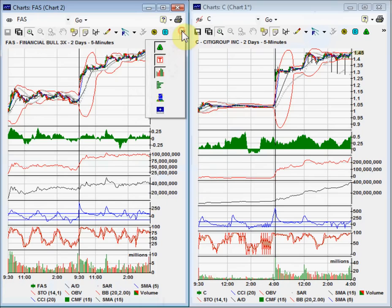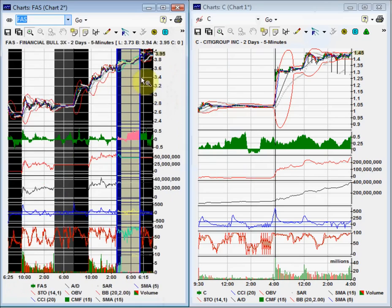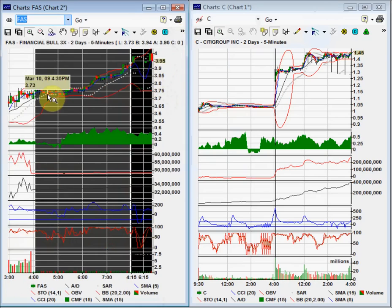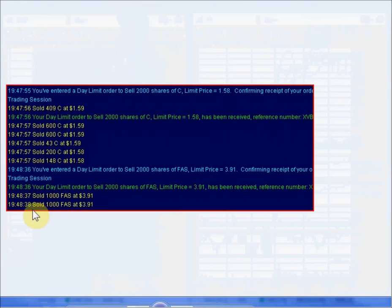Okay. And in the after hours session, he ran all the way up to a high of 393, and since that was 20 cents higher than the close, I decided to go ahead and sell 10 minutes before the after-hours session closes at 8 p.m. Eastern. So at 7:48:38, I sold my 2,000 shares at 391.